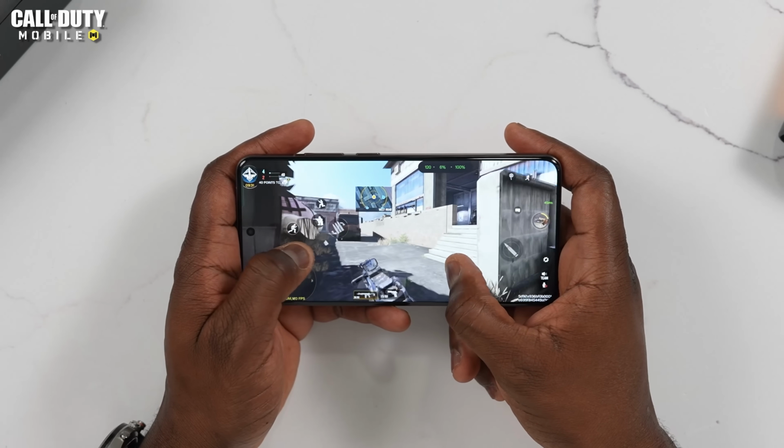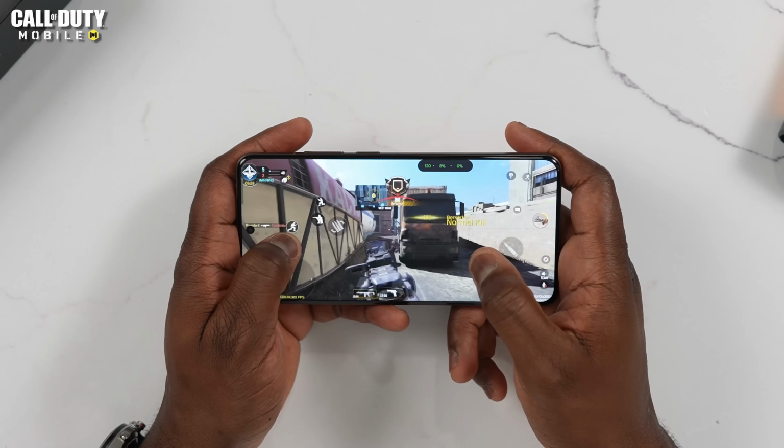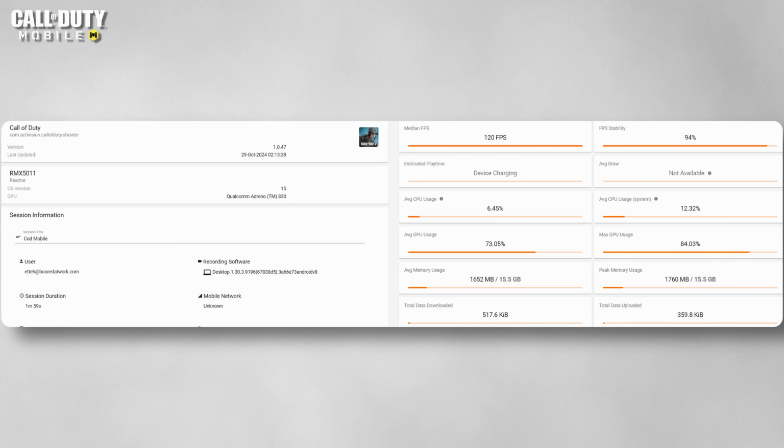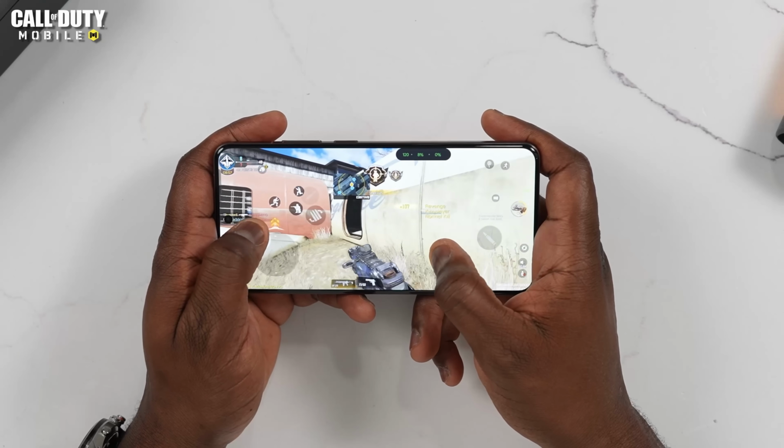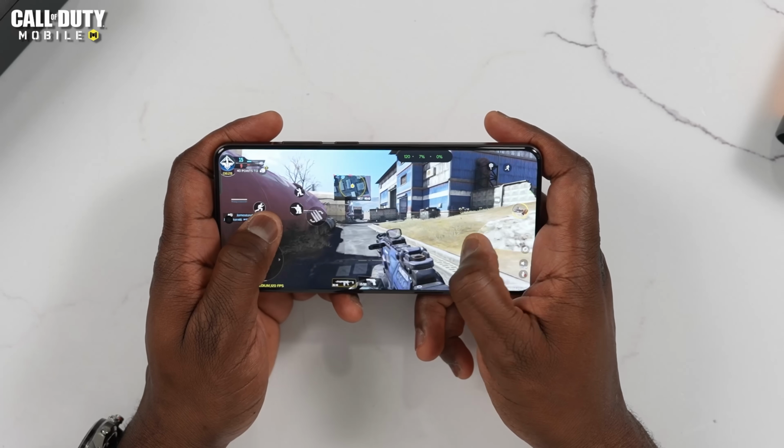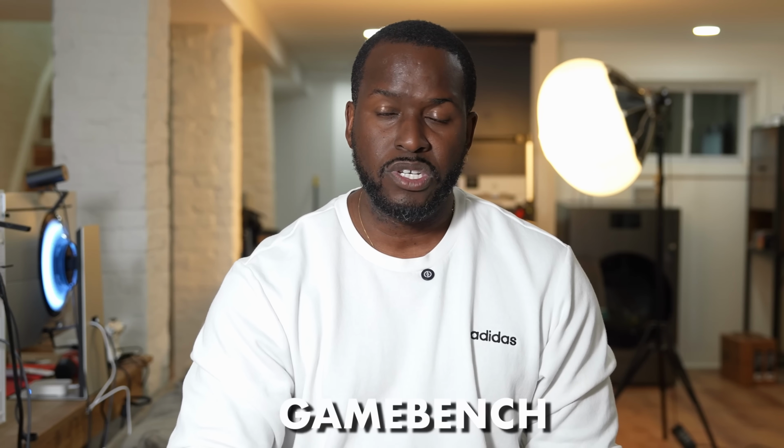You can see the settings on screen. And when we go ahead and play the game, we're getting 120 frames per second, which is pretty nice. Very solid gameplay, very smooth. That high refresh rate on the screen also does a good job. And it was great to see. Now, I use the benchmark tool called Game Bench, which allows me to basically pull the benchmarks. And you're gonna see why I use this tool, because it's very interesting when we get to a specific game.